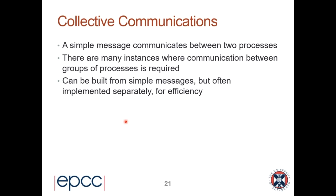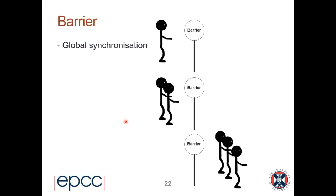And these can be built from simple messages, but they're implemented separately. So MPI has both point-to-point communications with a sender and a receiver, and collectives, which involve a whole group. And so there's a barrier in MPI, which is a global synchronization, where we all wait until we move on. That can be useful in some situations.